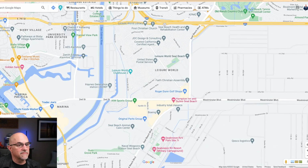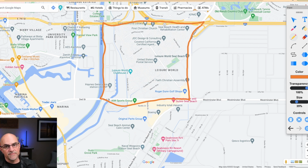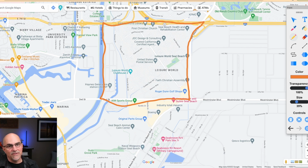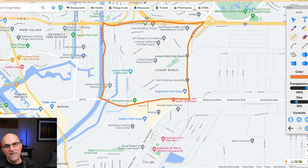Right here we have a senior community called Leisure World. It's a very nice community. These are almost like condominium-type living. They are 55 plus. There are about 6,000 units in there. You can find them for 200,000, but it's all cash, and there's about a 45-day period to get in. The HOAs start at about 400. There are different mutuals in there, and each mutual has its own HOA with varying fees. Once you move in, you have access to all the amenities.